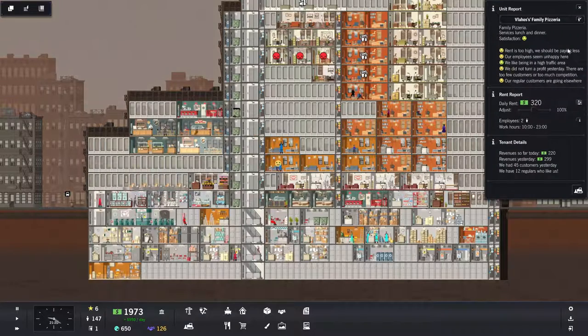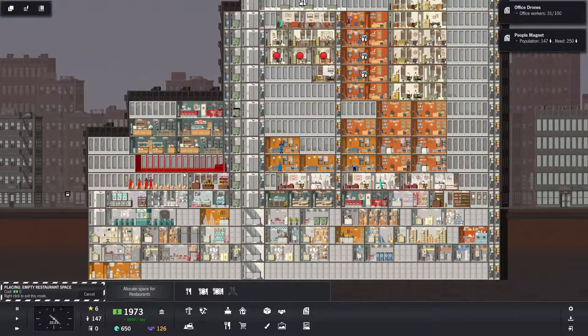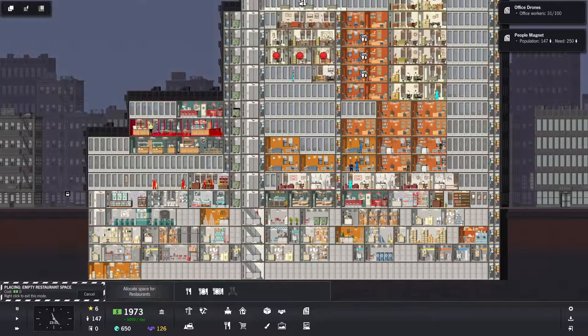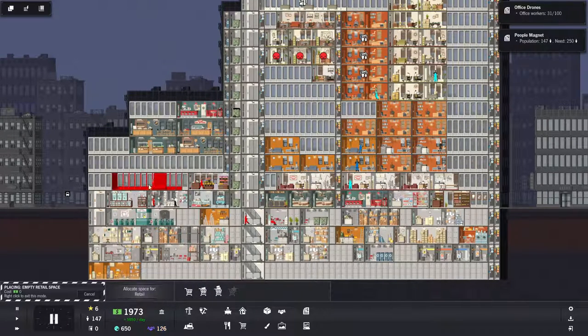So what is this? That's a medium restaurant. Let's get some large restaurants. I think that might be a good course of action. Or perhaps we want to get some retail spaces. Holy shit, we've only got the small stores. We don't even have medium stores. Yeah, we need to get ahead of the curve on stores.